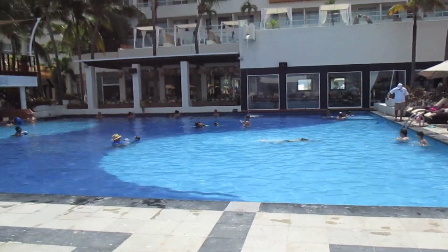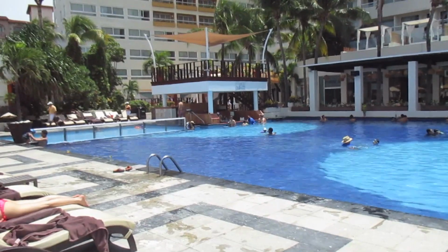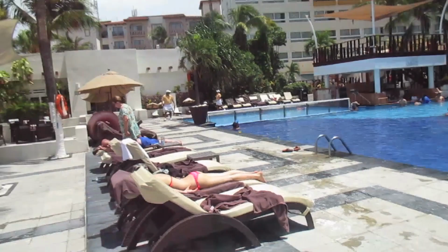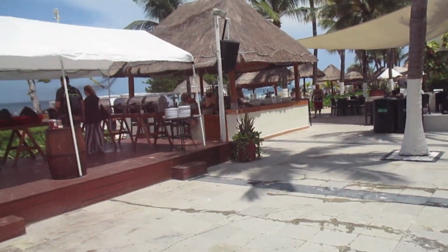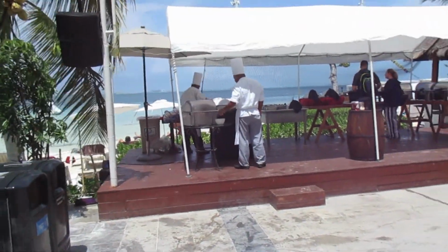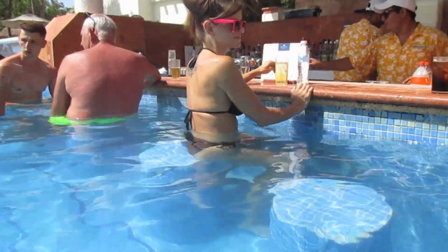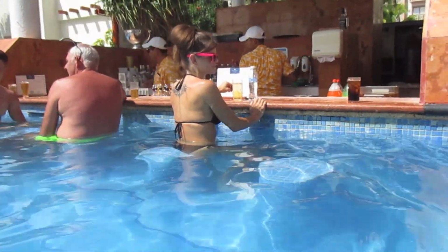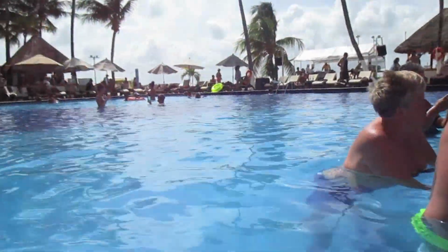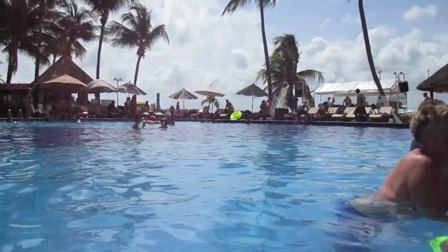Now here's the main pool again. You can see the swim-up bar. And all the bars are equipped with good alcohol. I mean, I'm talking Jack Daniels, Crown Royal, Johnnie Walker Black. We were drinking some good stuff. Now there's the outdoor grill again, and the hot tub again. At the outdoor grill, you can just wear your bikini to go get something to eat. Here we are at the swim-up bar again, and the view from the swim-up bar to the outside of the pool area.